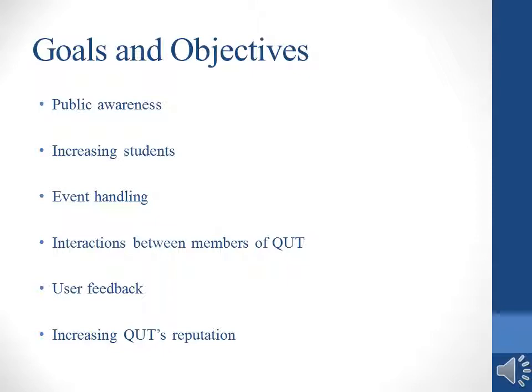This also ties in with the increasing of students by promoting QUT through blogs written by students describing their experiences while in the community. Event handling has so far only been at the campus level, and therefore needs to have an increased rate of advertising.